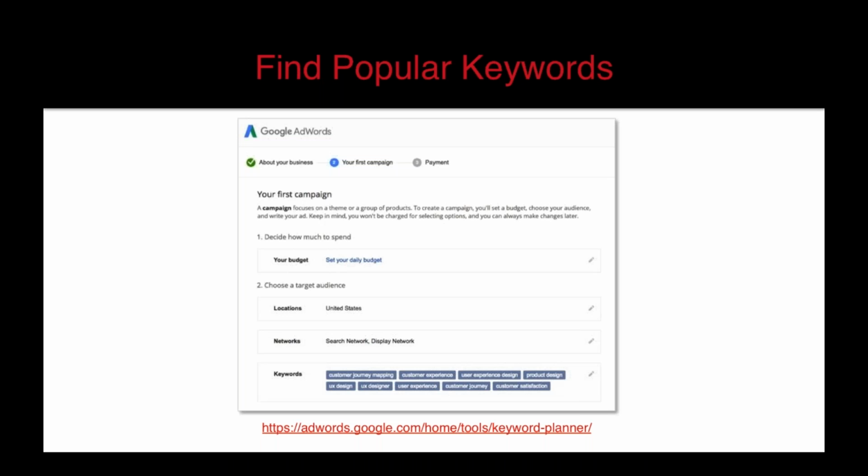You can use the Keyword Planner tool to find popular keywords. This is Google's Keyword Planner tool. You can do this and get suggestions without setting a budget and launching a campaign. It's a handy tool. So you use your popular keywords in your content.